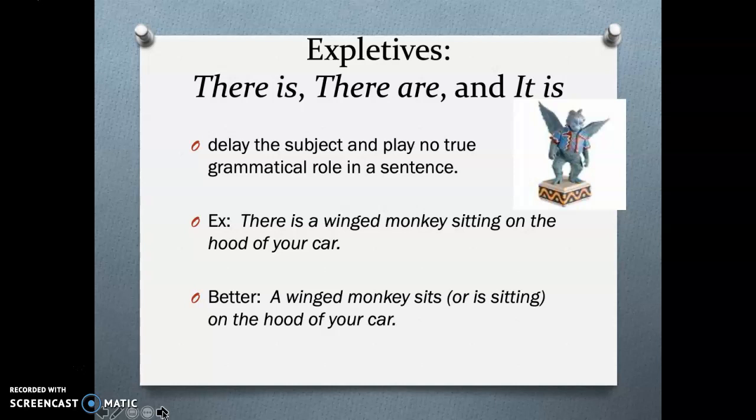If you say there is a winged monkey sitting on the hood of your car, you could tighten that sentence up by saying, a winged monkey sits on the hood of your car. In that way, the winged monkey now is doing the action of the sentence and it becomes a lot more active.